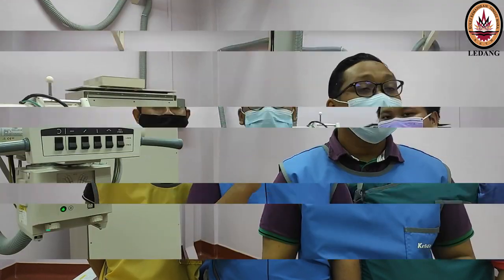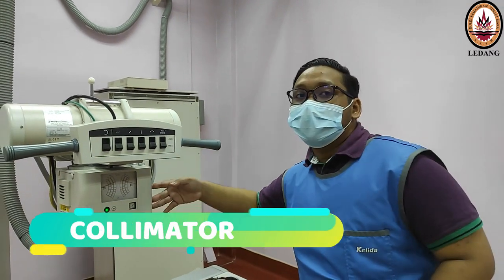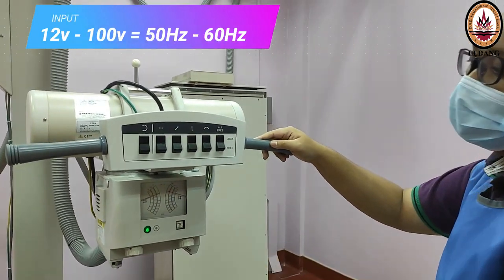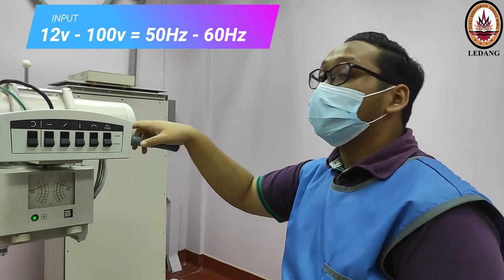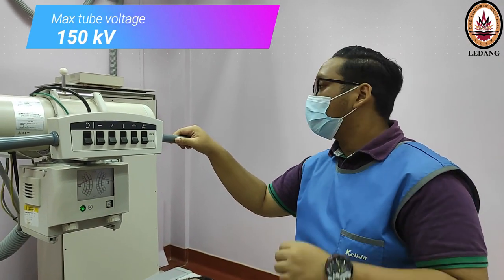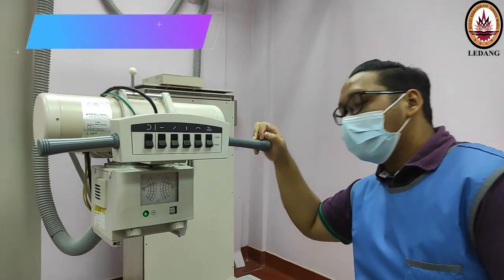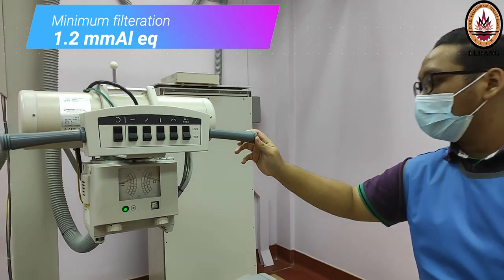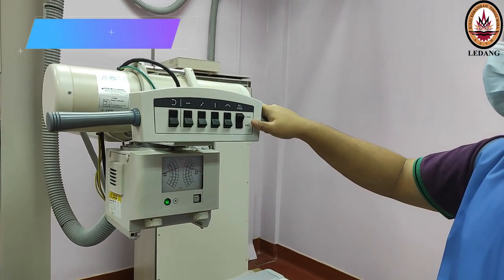So we will introduce the general X-ray Toshiba Radrex KXO-32s. The first one is the collimator. The collimator has input between 12 volt to 100 volt, 50 Hz to 60 Hz. The maximum tube voltage is 150 kV. Also, the minimum filtration is 1.2 mm aluminium equivalent. So this collimator is manual collimation.